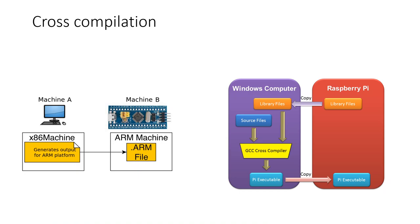So coming here, it solves the problem of cross compilation. That means, say for example, the banking software was written on an x86 machine, and then you generate a specific executable and put it onto a different machine. So that is how it used to be done before.